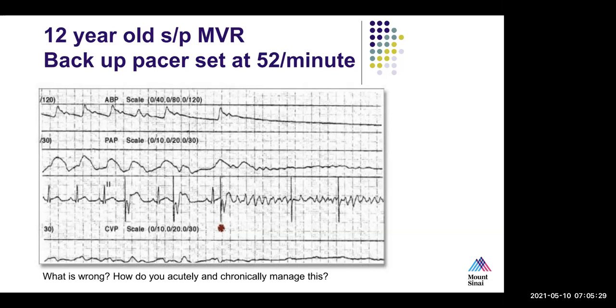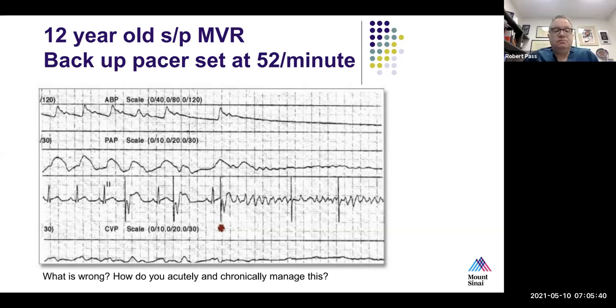I would try to increase the sensitivity number and then see if I'm still able to pace. No. So in sinus rhythm, let's say the rate is as we are looking at here, like a rate of 75.